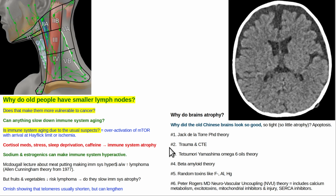And this is going to be a very important thing as we go further along. That'll make sense. But I'm just telling you that I was trying to figure it out for my own sake because I have to look at a lot of these neck lymph nodes, and I wanted to understand them better. And I actually spoke to one hematopathologist, and he thinks it's probably the same stuff as elsewhere in the body. Overactivation of mTOR, early arrival at the Hayflick limit.